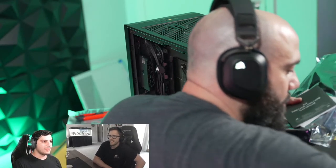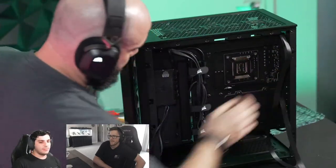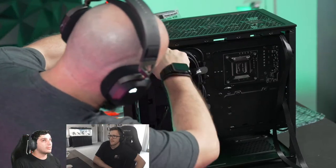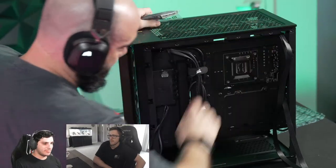What'd you say? PC's looking clean, right? Yes. Yeah, it's getting there, see? I tucked everything and I just threw it back into the front. Now I'm gonna grab all those cables I shoved in the front, tidy those up, and then hide those.